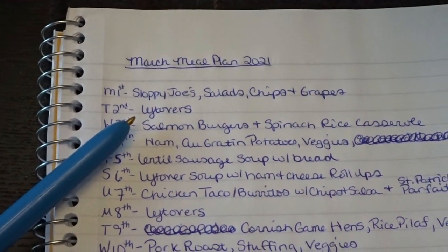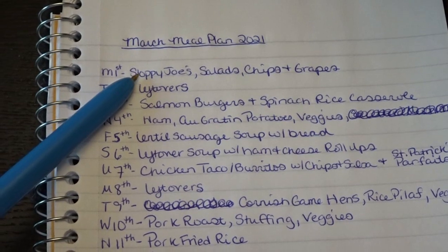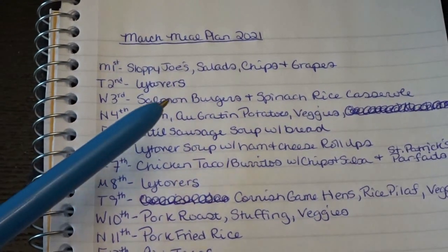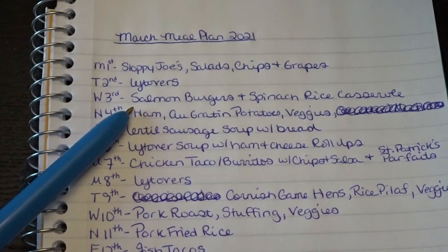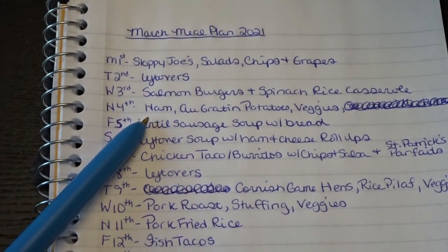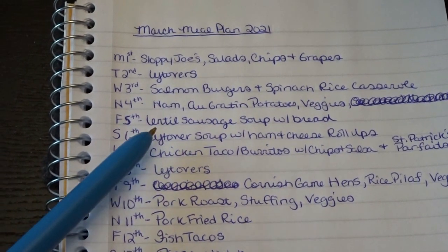And on Tuesday the 2nd, we'll have leftovers. I'm thinking if I have leftover Sloppy Joe mix, I might put it over pasta or something like that. On Wednesday the 3rd, we'll have salmon burgers with spinach rice casserole. On Thursday the 4th, we'll have ham with gratin potatoes and veggies.